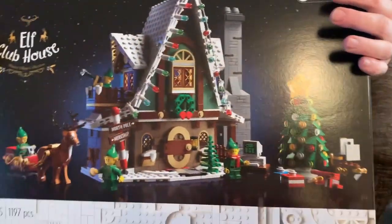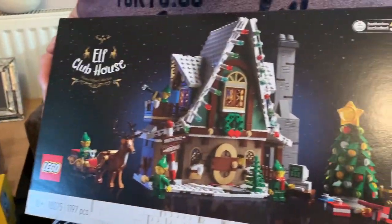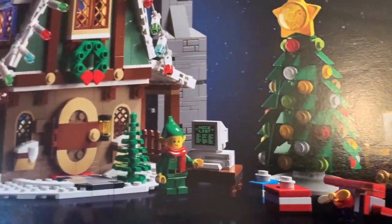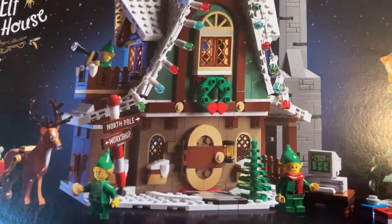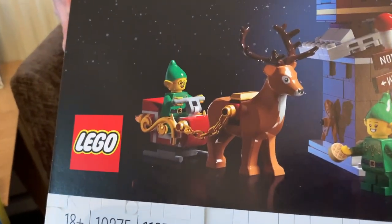I want to get the light sort of reflection on the box. Is that better? No, worse. Better? That's better. Just so we can see the detail. So I've got a few of these now. Oh, I like Mr. Reindeer. Yeah. Fire station.